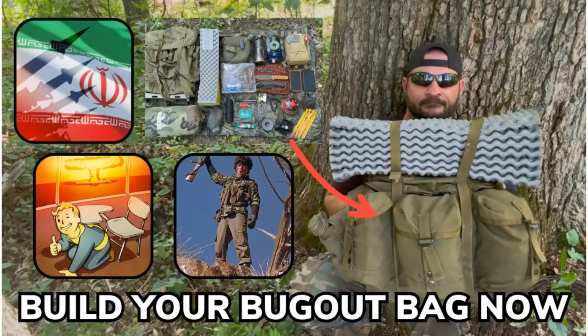Last week we did a bug out video and we talked about a bare bones bug out bag that you could use to get to a known location. Very worst case, it could double as a camping backpack that you could take those items, go out and camp for the weekend, and have all your needs met.